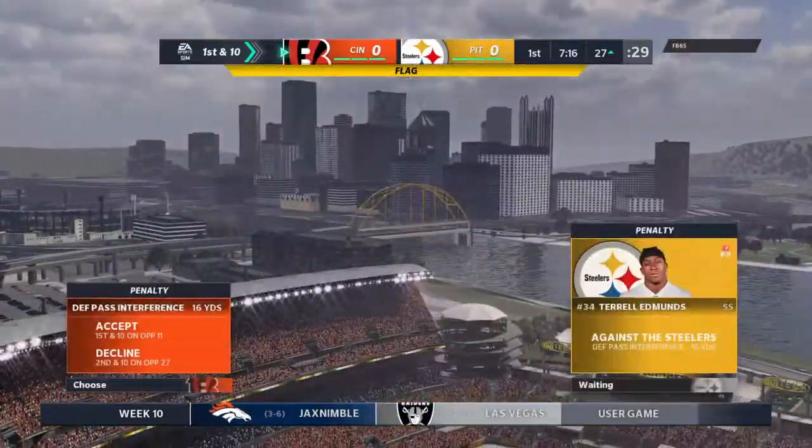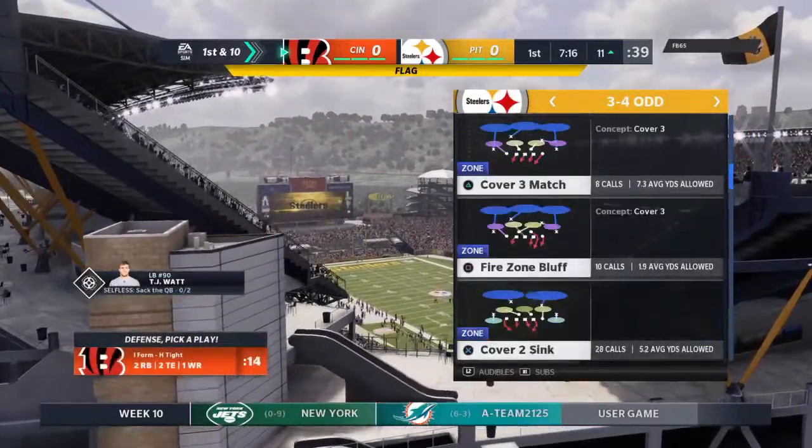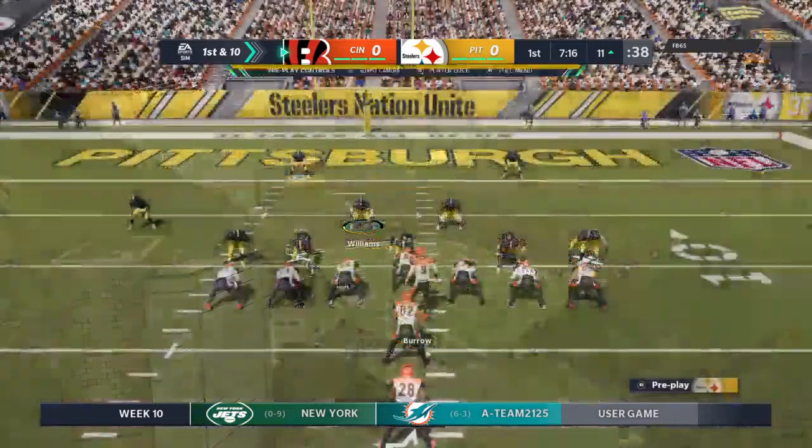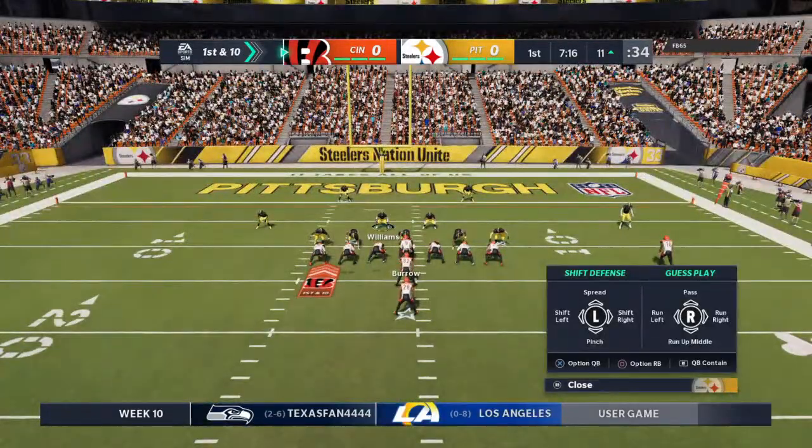And that'll be incomplete. We do have a penalty flag down, however. Let's see what that's about. Opening minute, and already a trip to the red zone. They've got a 1st and 10 at the 11.